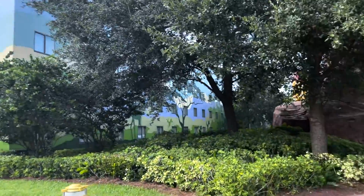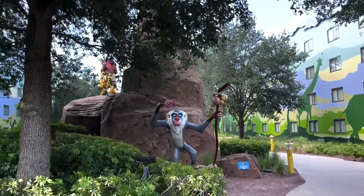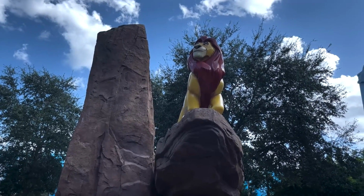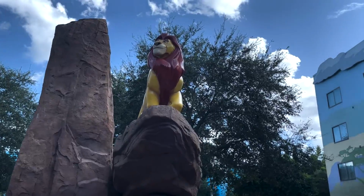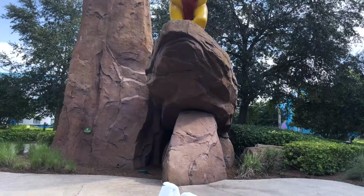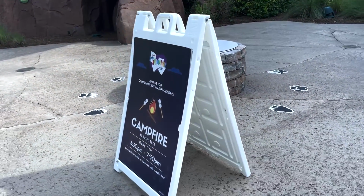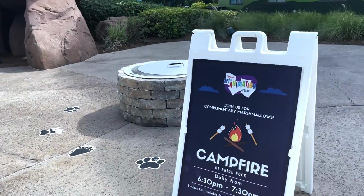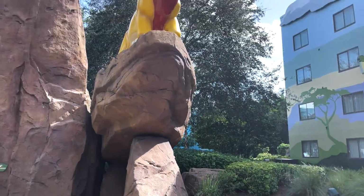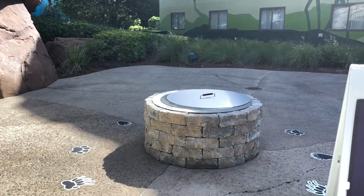Made it to the Lion King section, and here is Rafiki and Pride Rock. On the opposite side of Rafiki is, I think that's Mufasa. I don't think that's adult Simba. I kind of have a really bad glare and it's hard to see, but I'm pretty sure that is. And this is where every night they do the campfire, where you can roast marshmallows daily from 6:30 to 7:30. You can buy the marshmallow kits inside in the merchandise location. It's a fun little activity, and it's included, but you just have to get yourself a s'mores kit, or you can get one from wherever you'd like.